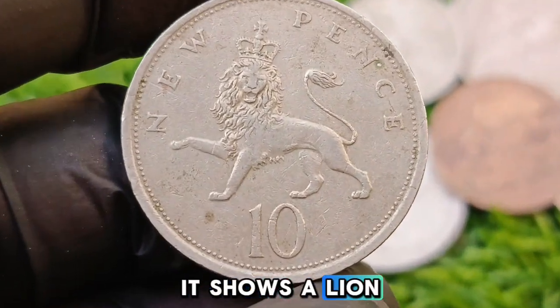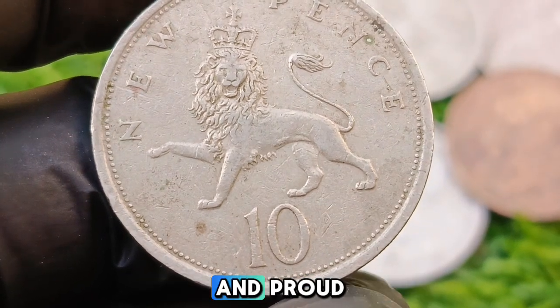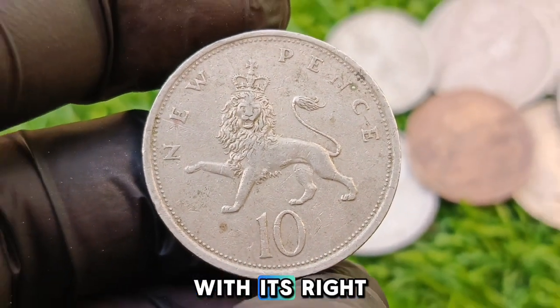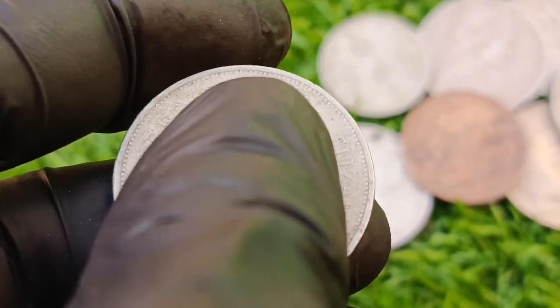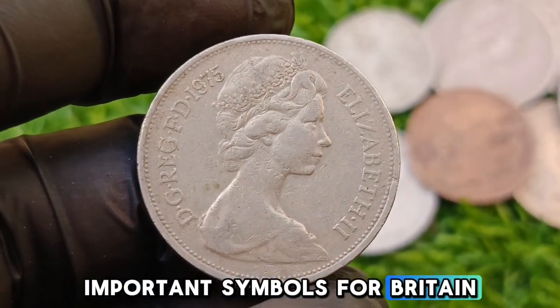It shows a lion, which is part of the Royal Arms of England. The lion looks strong and proud, standing on 3 legs with its right front paw raised. This design represents courage and power, important symbols for Britain.